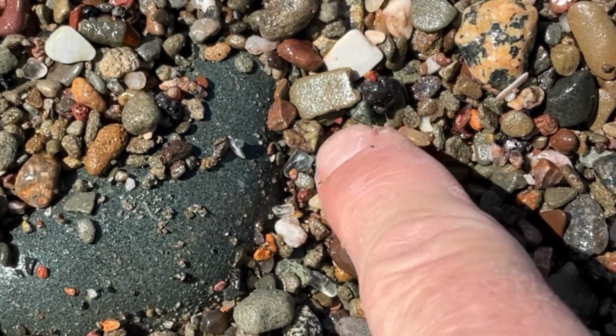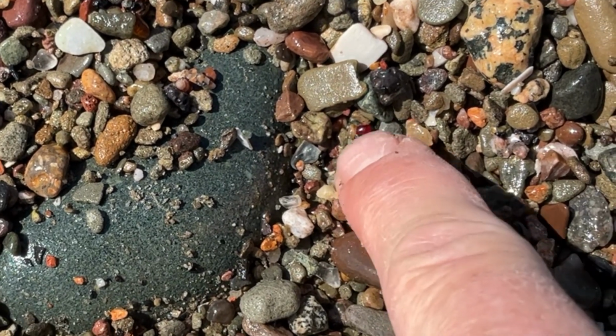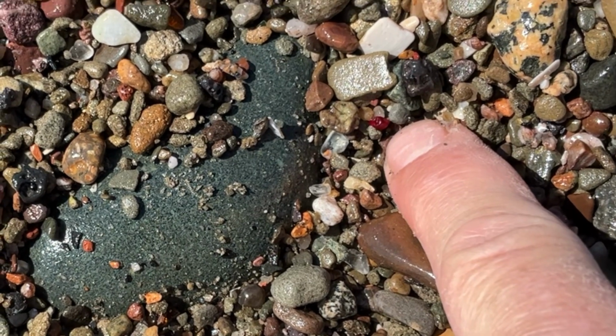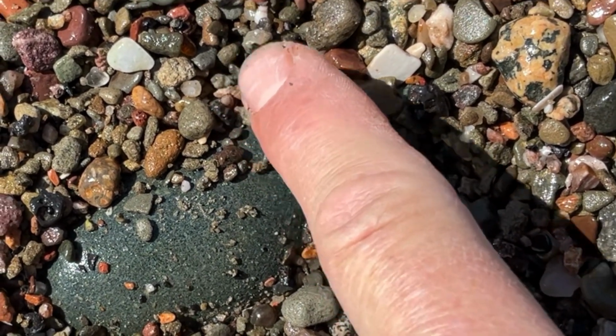Have a look, everyone. I just found my first red, and as always, my first red is a microscopic little tiny one. I'm gonna happily take it. There's just tiny sea glass all over.